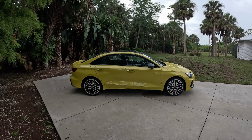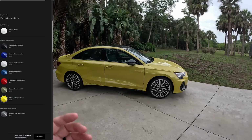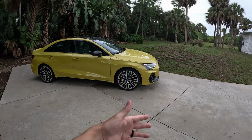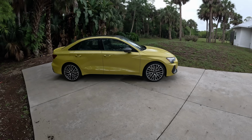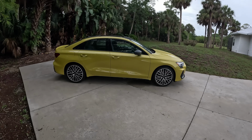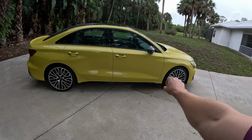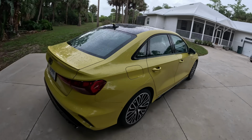It's absolutely gorgeous. I've gotten so many compliments, and I love this yellow paint color, the Python yellow. We have 19-inch wheels here. Standard are 18-inch wheels. You're gonna have to pay for an additional, it's around $1,600 to get these 19-inch wheels. We have 2 piston calipers up front. However, the brakes have been enlarged for 2025. I like the black accent, you know, side skirt garnish, black window surrounds. Just absolutely stunning sedan here.